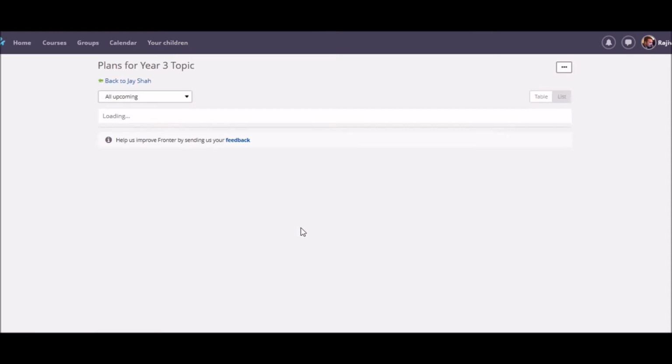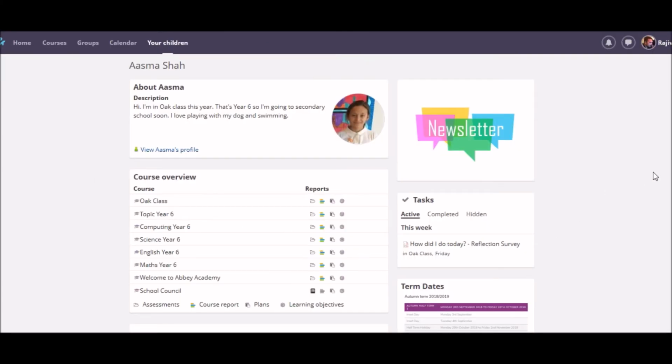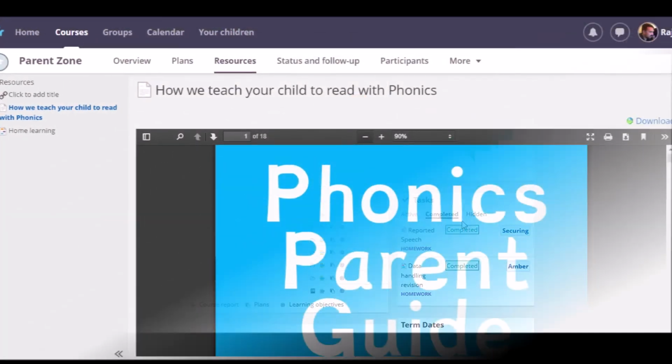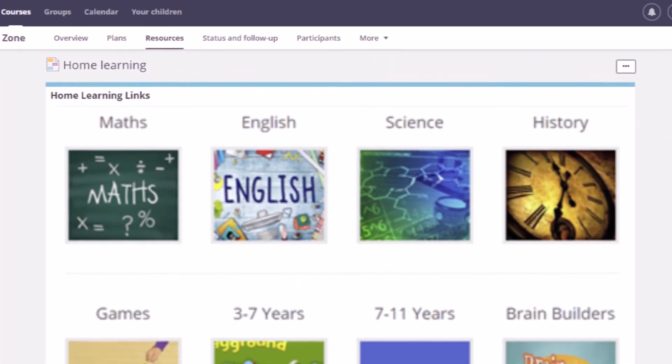The school also uses a parents course in Fronter to share news bulletins, information, documents and surveys with parents, saving loads of money on printing and texting and keeping information secure within the school community rather than having it out for all to see on a public website.